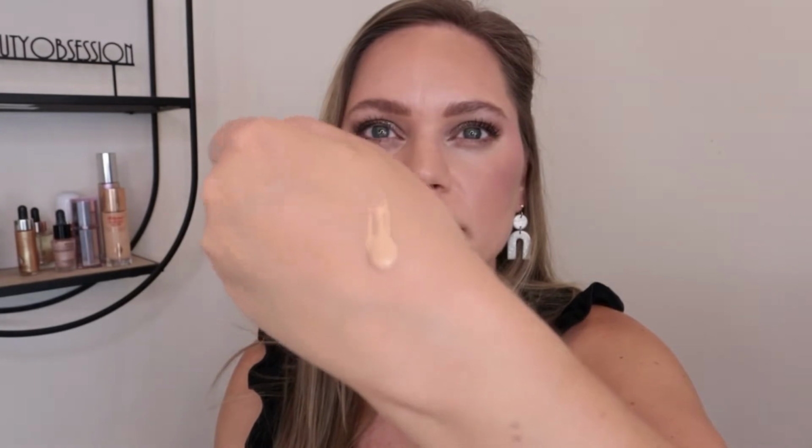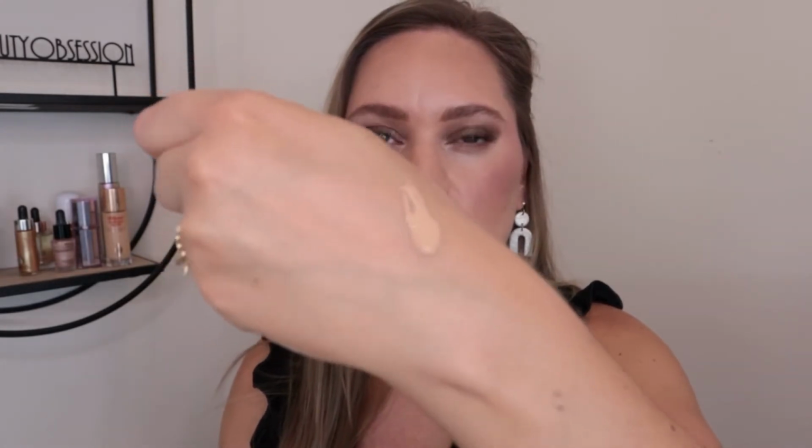It's like a nice, not too thick, not too thin. It blends into the skin nicely. It gives a nice medium coverage. It's definitely not going to be full coverage or anything like that. The shade works well for me. And Covergirl is cruelty-free now, which I really, really enjoy.